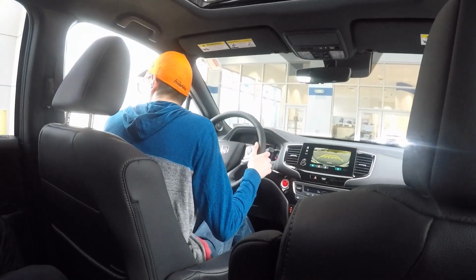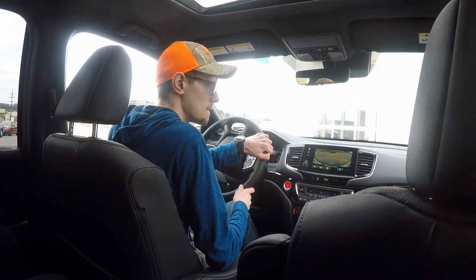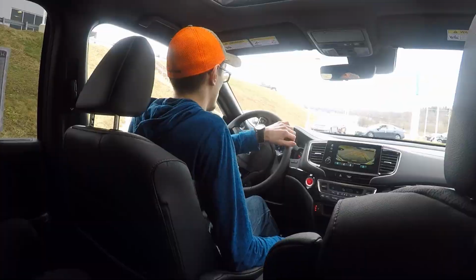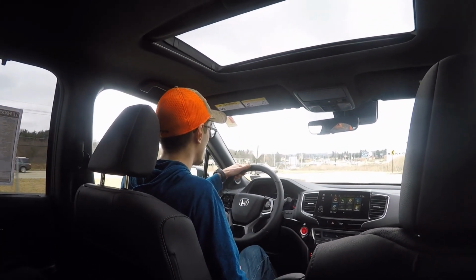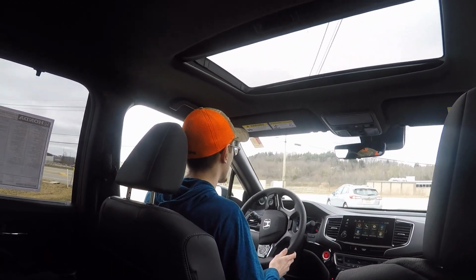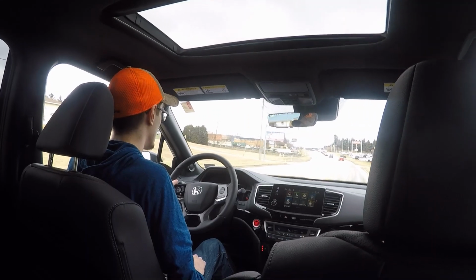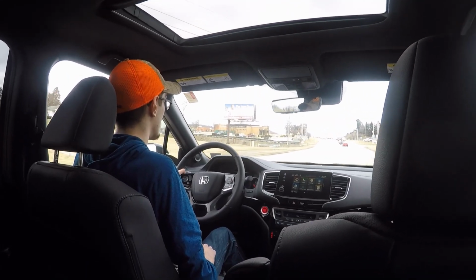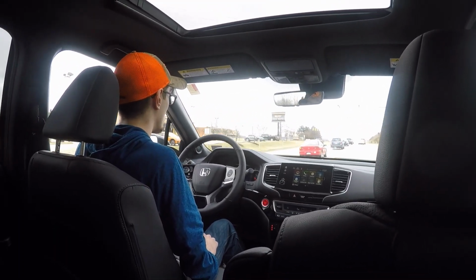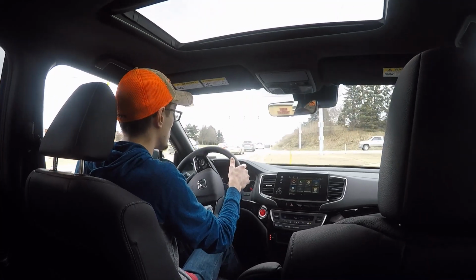I do like that this has a standard backup camera as well as the guidelines that will tell you where you're going if you get too close to something. First thing I'm noticing is that this thing actually does ride nice, even though it's a little bit on the firm side, but it does ride very nice so far. The 9-speed does have a little bit of the transmission issues that the Pilot had as well, but you can't always expect to have the best of a transmission like in my Tucson.